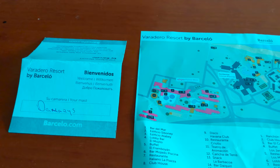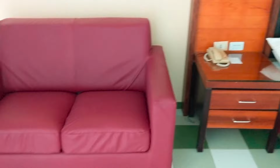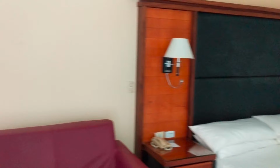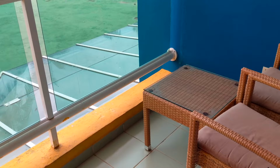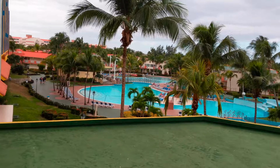This resort also shares the property with Arenas Blancas. There's a brand new couch that was in the room, which is very comfy. This room had the poolside view. Got two chairs and a table outside. This overlooks the main pool.